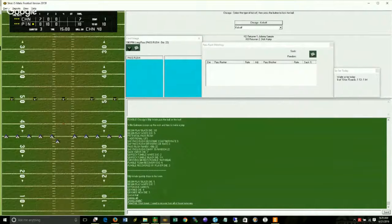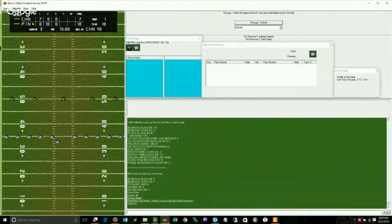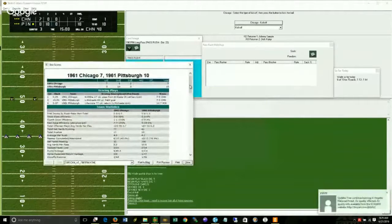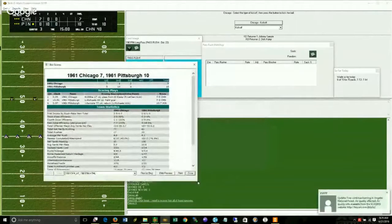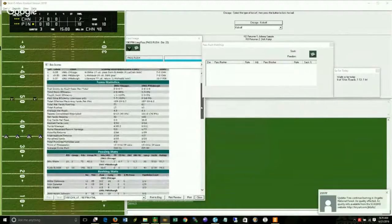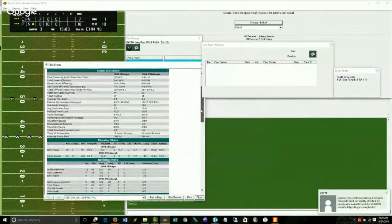3 missed field goals by Lou Michaels are looming large. Actually, 4 missed field goals, but 1, like I said, you can't. No, I'm sorry. He made 1 of 4. So there was 3 missed field goals. 2 of them were 2 through 7 or 2 through 8, and the other one was a 2-3 chance.